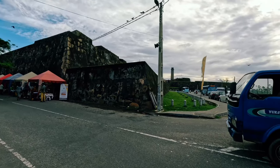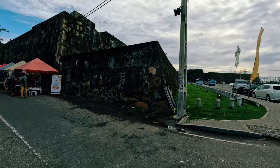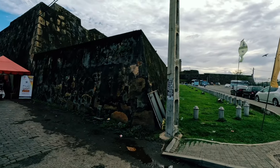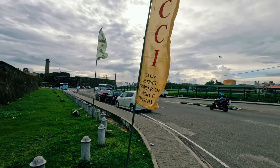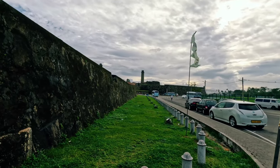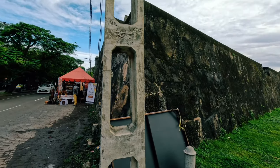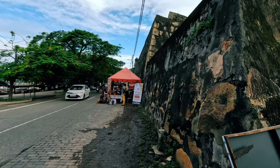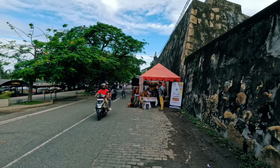The market is located right next to Galle Fort, quite near the cricket grounds and the entrance to the fort, which you can catch in our other video, which is absolutely magnificent. Really worth spending a good few hours here.